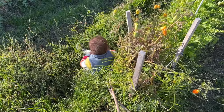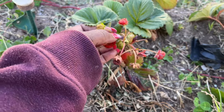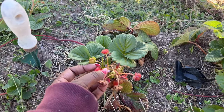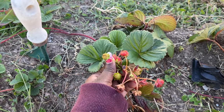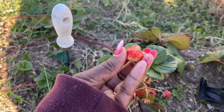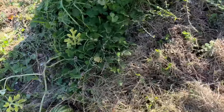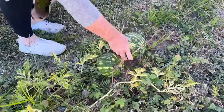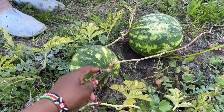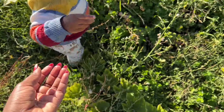Oh, strawberries as well. He loves strawberries. Do you want a strawberry? Take a strawberry. I'll pick it for him. The watermelon and these two. We tried. We had some today. They were juicy. Very juicy. Here, you have your strawberry. In your mouth. Eat. Yeah.